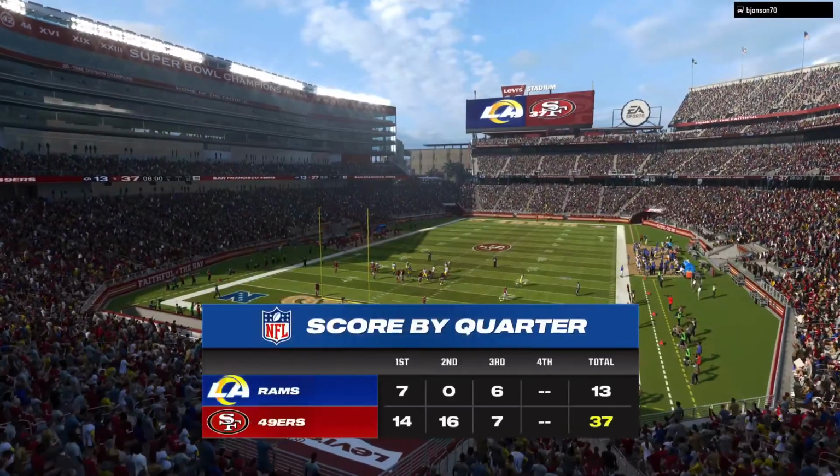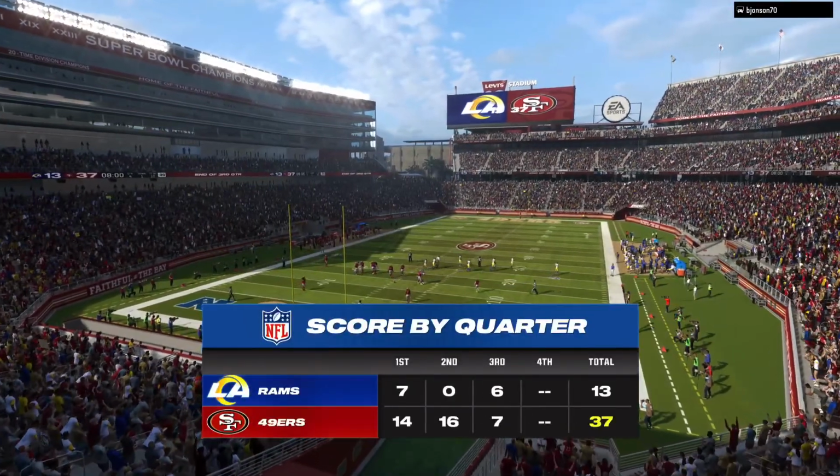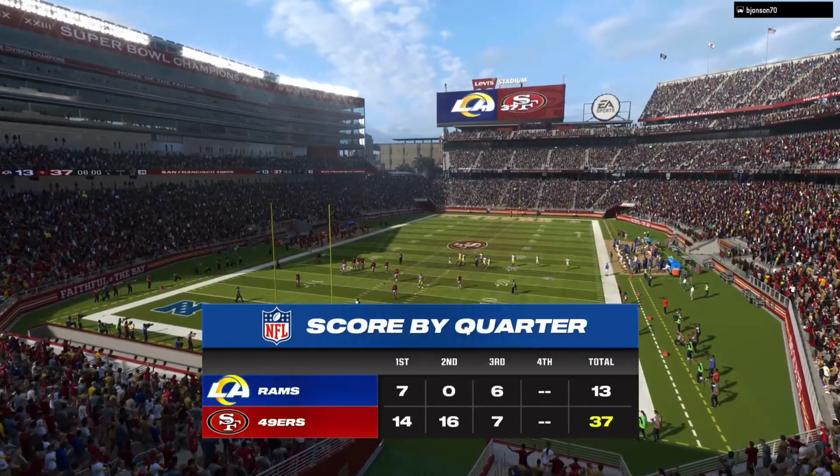1 quarter remains here as the regular season starts to wind down. This is the National Football League on EA Sports.